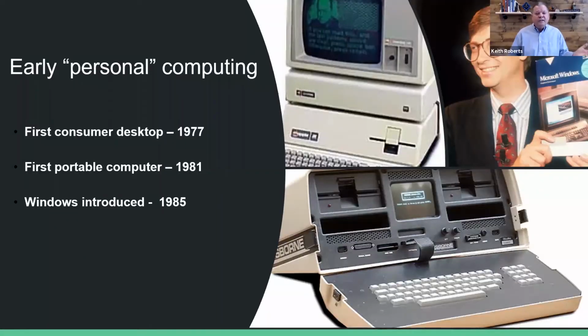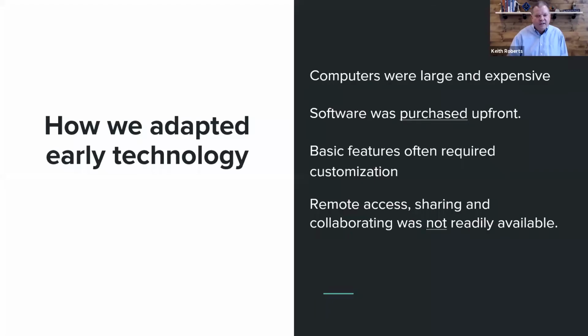So personal computing, some of you know this, some of you don't. I remember my first desktop computer, I paid about $6,000. It was dual floppy, no hard drive. Green screen, ugly, big, clunky. The first portable computer was the Osborne. I think later Compaq had something similar with a bigger screen, no hard drive, floppy drives. And then in 1985, that's an early picture of Bill Gates, we're actually about the same age, but anyway, they created Microsoft Windows to run our desktop computers.